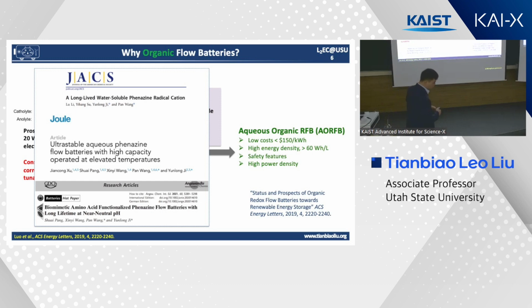And here are two reviews we have published on inorganic and organic flow batteries. Actually, they are out of date, and we have several more to write as update reviews. Hopefully, we get them out either by the end of this year or early next year.